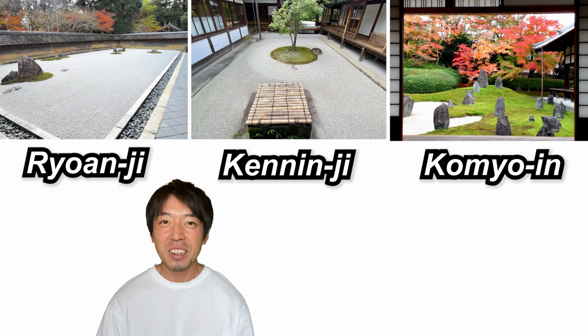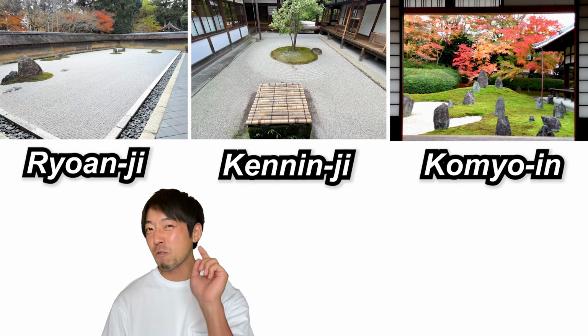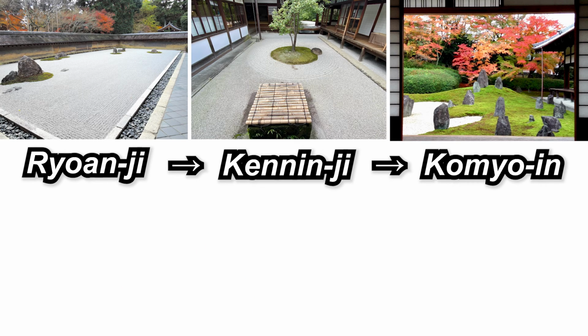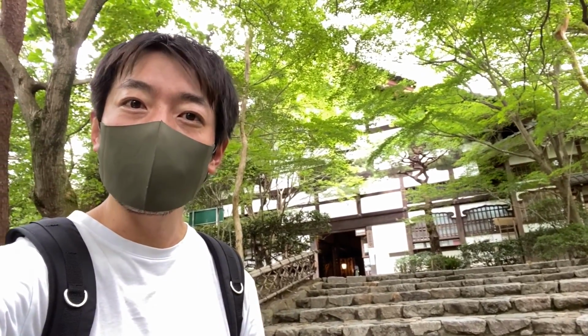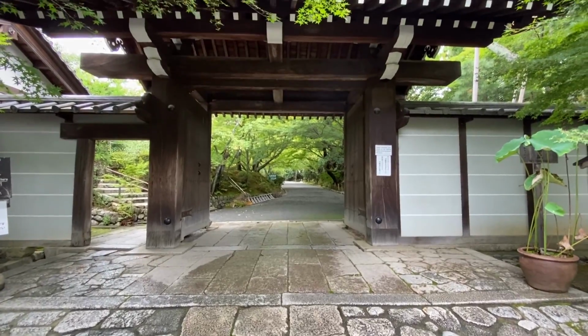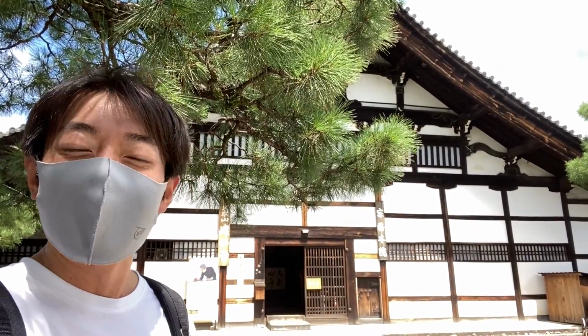As I mentioned in the beginning, it's possible to visit all three gardens in just one day. The itinerary will be like this. First, visit Ryoanji in the early morning to avoid crowds. The temple gate opens at 8 o'clock. Then go to Kenninji next.